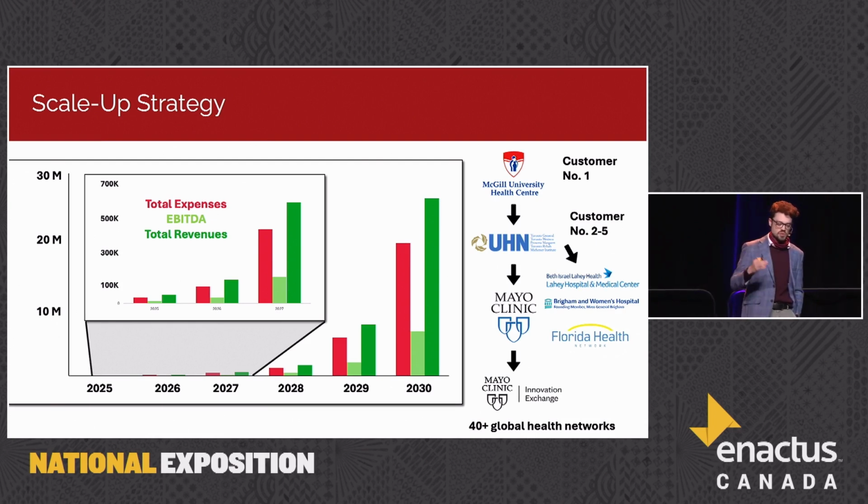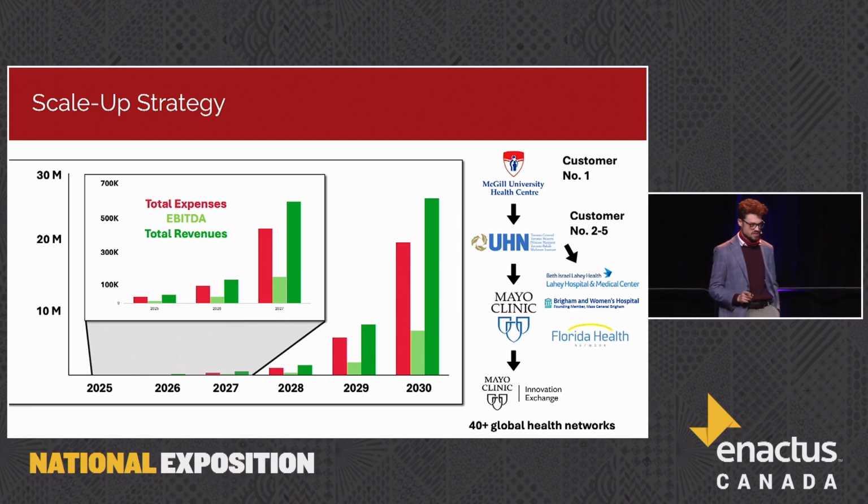To get into the US, we need to do a little bit of regulatory work, which we're working on already now, but we don't expect a high regulatory burden because technically speaking, this is not a medical device. It's actually a companion device, although in the US, Sharps containers are Class 2 medical devices. So we're working on that. And from there, 40 health networks from the Mayo Clinic, where we have interest from MGB, from Leahy Health, from Florida.